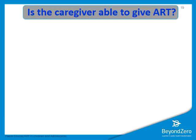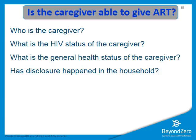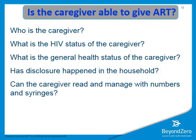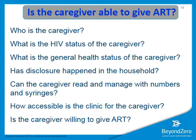And there's a few things you can consider when you have that caregiver. We've talked about who wakes the child up and who puts the child to bed. What is the HIV status of the caregiver? What is the health of the caregiver? Has the caregiver disclosed to other people in the household? And how capable is this caregiver to manage numbers and syringes and instructions? There's going to be various bottles with various different instructions. And is it easy for the caregiver to get to the clinic? And most importantly, is the caregiver willing to give the ARVs?